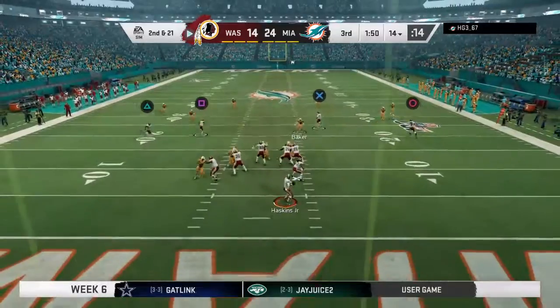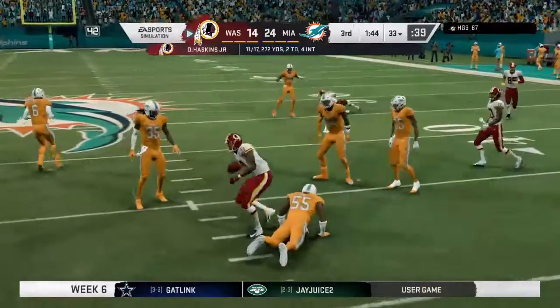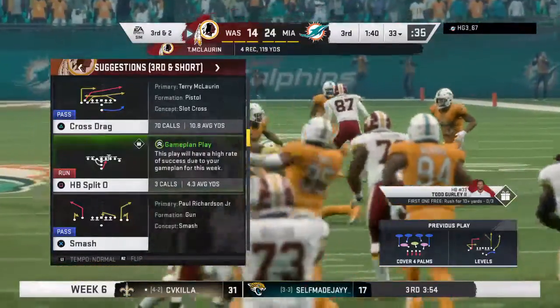To try again after the sack. Haskins, middle of the field. He's got McLaurin, and he'll get it up to the 33-yard line. A good pickup there, 18 yards, as they get closer for third down.